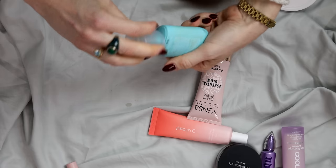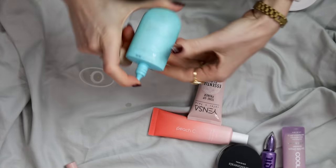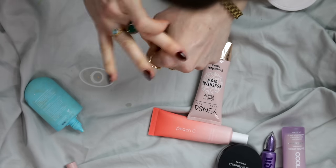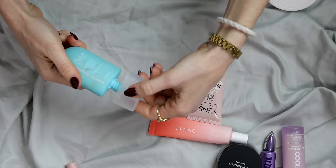This looks bad, but I don't think it is. And I love this freaking SPF. I don't know, it's kind of a different color than it usually is. Yeah, it doesn't smell right. Darn it, I think I have to declutter this.